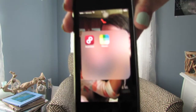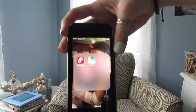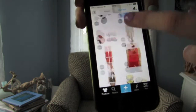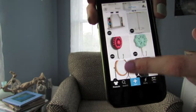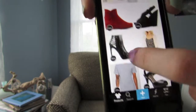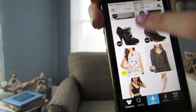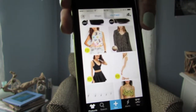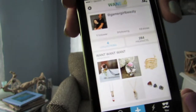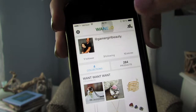So now I'm going to show you the app that is one of my favorites. And that app is Wanelo. As you can see, my little shoppy. Wow, focus, you stupid camera, whatever. Anyway, everybody and their mother probably knows about Wanelo. I like this app a lot because I kind of have a shopping addiction, and this lets me live my shopping addiction without having to actually purchase things and spend my money, but I can feel like I'm purchasing things even though I'm not. I'm just saving them.